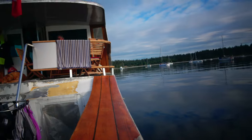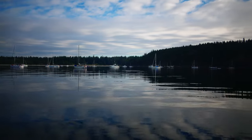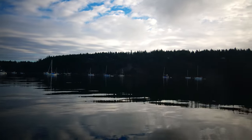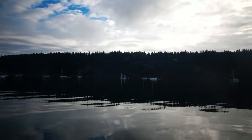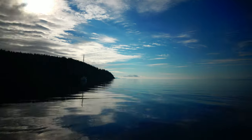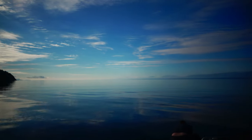So remember the video from yesterday with the waves and the rolling and how everything was all crappy? Well, good morning. Check this out. That is in less than 12 hours. Flat, calm. Perfect day to cross the strait.